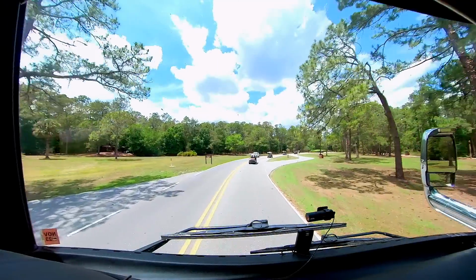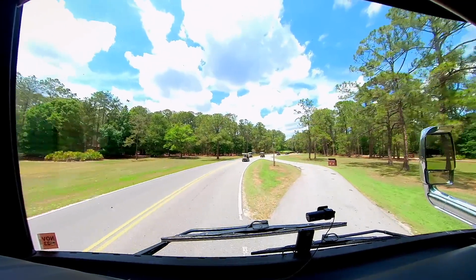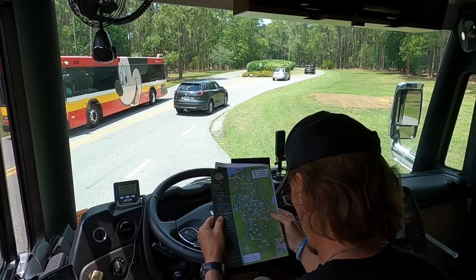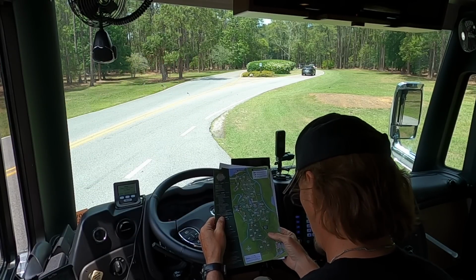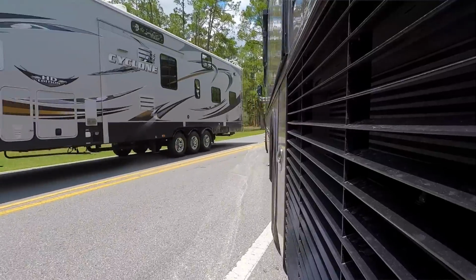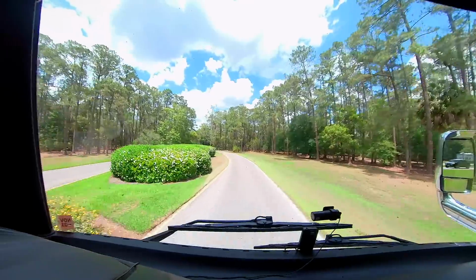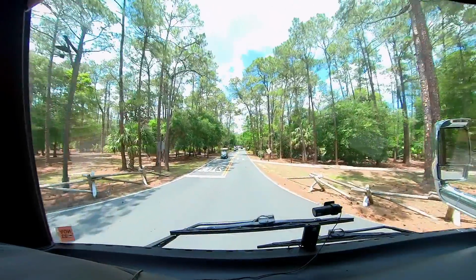Then, if you're towing a vehicle like we are, your next stop will be at the hitch, unhitch area. If you're not towing, simply bypass it. After unhooking, I confirm our loop and RV site and the directions on how to get there. And for this visit, we're in loop 1100, site number 1114.